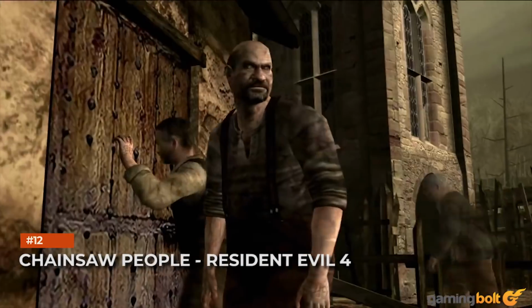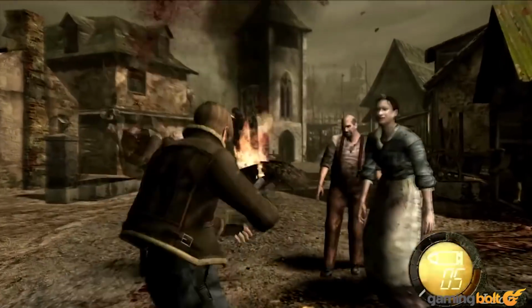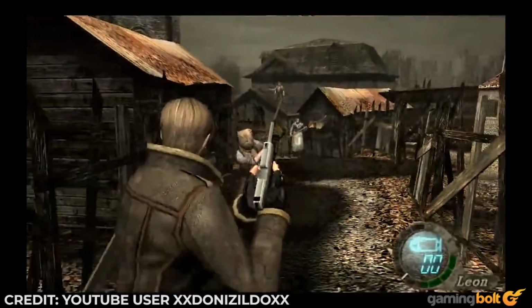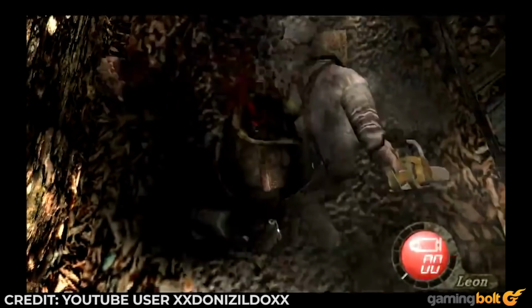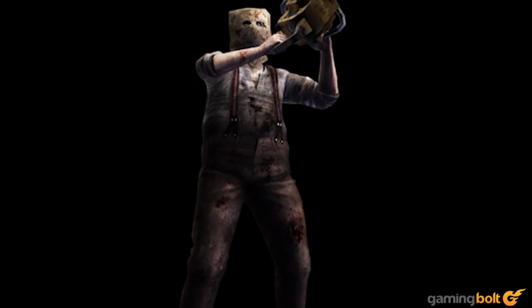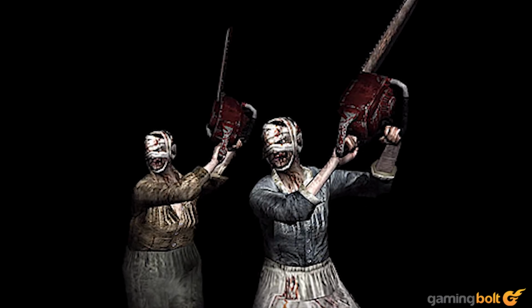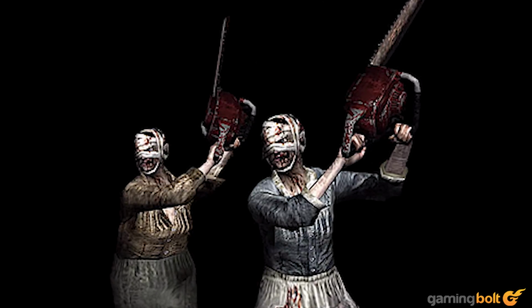Chainsaw People, Resident Evil 4. Embodying the terror of Texas Chainsaw Massacre isn't easy, but Resident Evil 4 pulled this off with aplomb. From his very introduction to the first decapitation, the Chainsaw Man, aka Dr. Salvador, made a lasting impression. What was lurking beneath that horrifying burlap sack, to say nothing of the crazed eyes? The Chainsaw Sisters were even worse, with their poorly bandaged, disfigured faces and faster swinging of chainsaws.